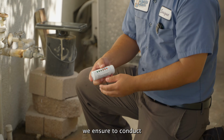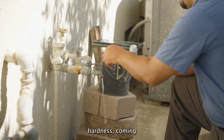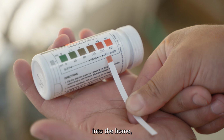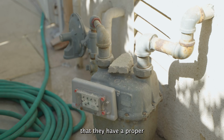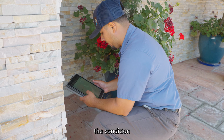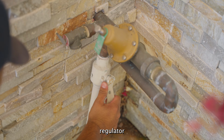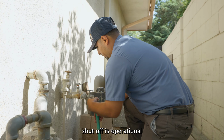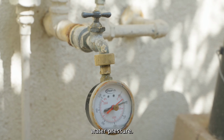Every call, we ensure to conduct a thorough plumbing evaluation. This includes checking the water hardness coming into the home, making sure to check the household gas line to make sure that they have a proper setup, and checking the condition of the main water entry point, such as a pressure regulator, and ensuring that the main water shutoff is operational as well as the home's water pressure.